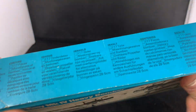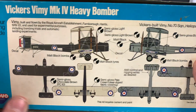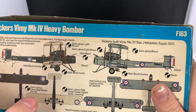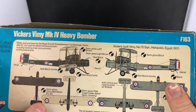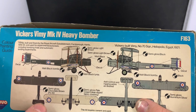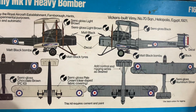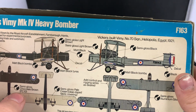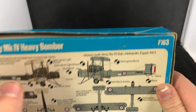But this kit, really charming. You get 2 schemes, either the chocolate brown and pale cream colour, or my personal favourite, the Egypt colour scheme, because post-war, loads of RAF aircraft, and especially in Egypt, they're all silver. Things like the Snipe and some of the other planes like the F.2B from the First World War were starting to be painted in silver, and they were used in Egypt. I don't know why, because they'd be so reflective. They would reflect and be kind of dangerous. I'm not sure, but you know, it's a lovely little aircraft with a big ski at the front.